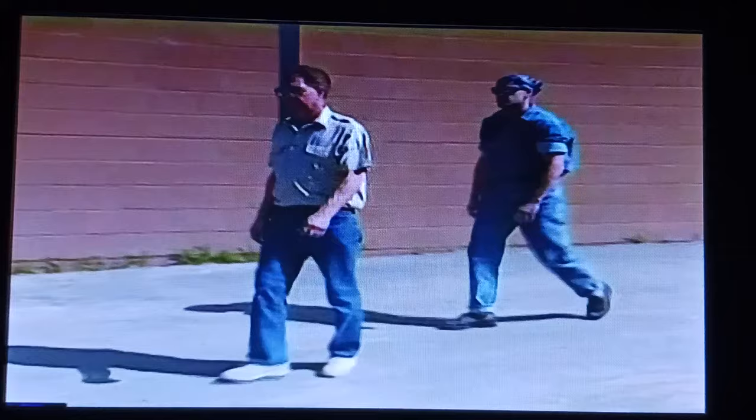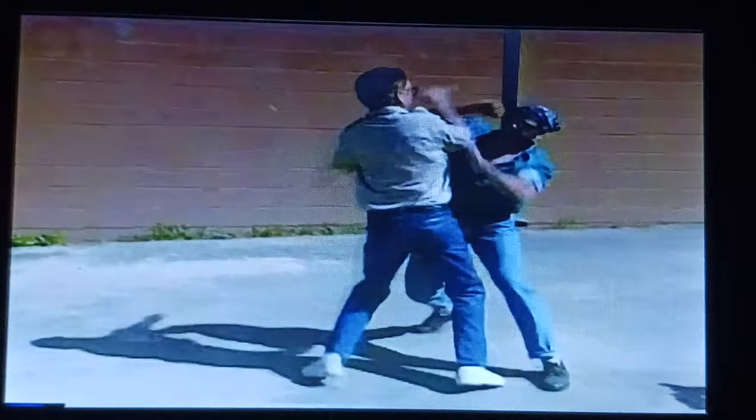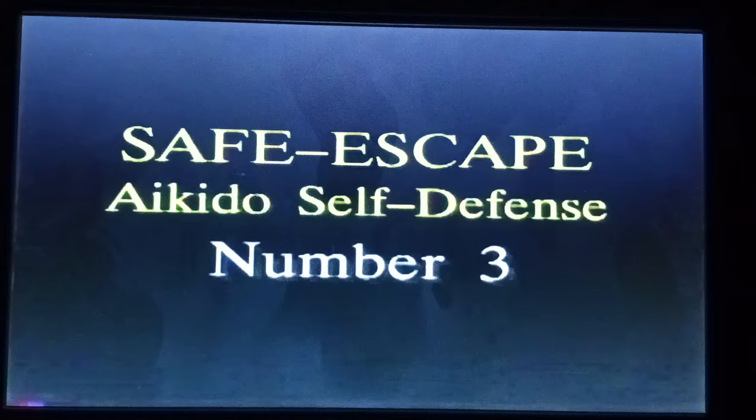Aikido works on the principle of centrifugal force, using the opponent's own power against himself. His own momentum takes him down. All you need to do is redirect it and stay out of the striking range. Turn, block. Continue your turn as a defensive move. Now let's look at number 3.